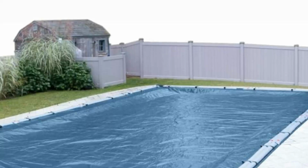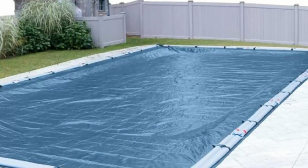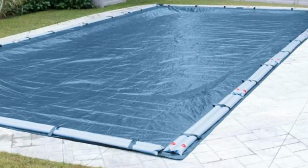This cover has a lengthy 10-year warranty, so you'll have peace of mind should your cover fail at any point. It is the purchaser's responsibility to cover any shipping and handling cost.